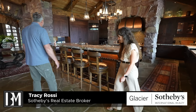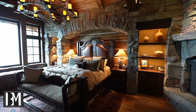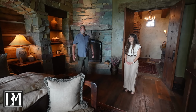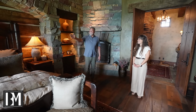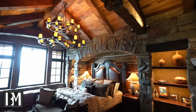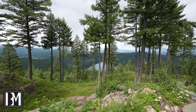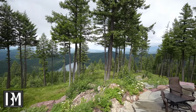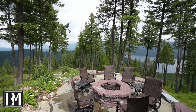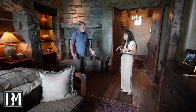Should we go see the master? Sure, let's go. So this is the master, and it's just such a cozy setting here. We've got the amazing view over Beaver Lake, of course, and Jamie, the architect, did a phenomenal job, because the natural topography is rising here. We came up that little bit of steps into the master, and now we've got an outdoor patio over there, looking down on the lake. It feels like you're only one story up here. Exactly.